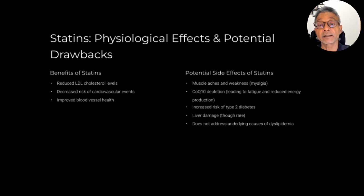Now, CoQ10 is vital for energy throughout the body, especially in muscles and the heart, which is a muscle organ that runs 24/7. There is also evidence suggesting that statins interfere with the body's ability to manage blood sugar, making it harder to regulate insulin levels, increasing the risk of type 2 diabetes. In some cases, statins can also lead to liver damage, so one must keep an eye on liver enzymes and check them regularly while taking statins.